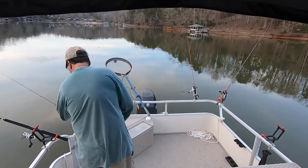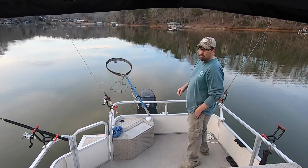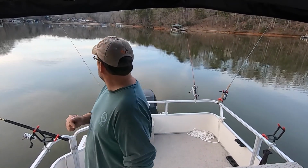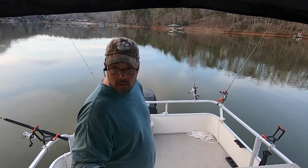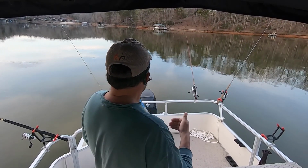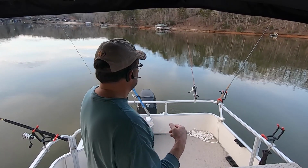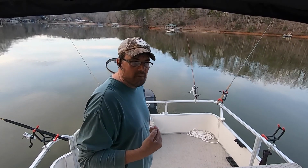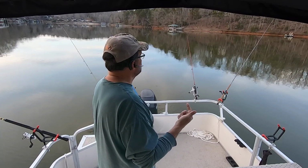All right, I'm gonna go ahead and get this electric chicken back down there. Yeah, I think I'm bumping bottom. I'm pretty shallow right here. And that's another thing that will help you figure out your running depths. If you have a depth finder on your boat and you're reading the depth, go over a portion of the lake, a hump, 6 feet of water, see if your jigs are dragging at the distance that you have out the back of the boat, with the line size that you're using, with the jig size that you're using.